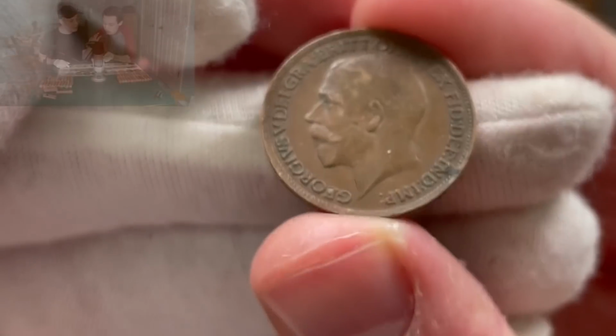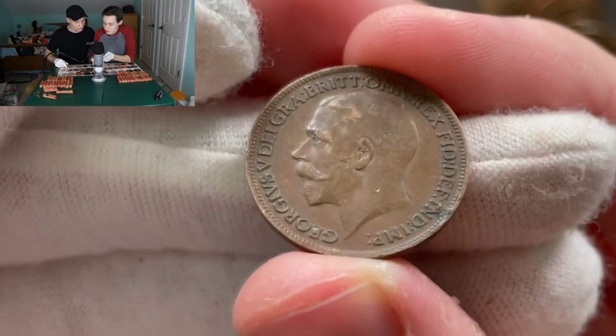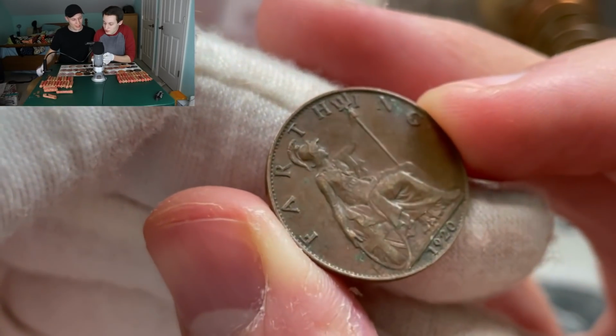And focus. What do we have? Yeah, so I'm not even familiar with this coin. It might be Australian, is my first thought. So flip it over and see what we have. Oh, whoa. Look at the date on that.